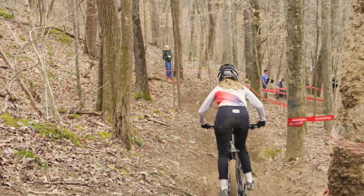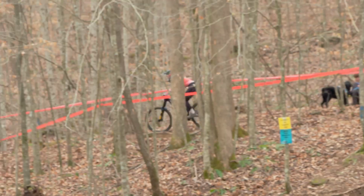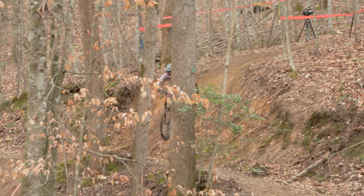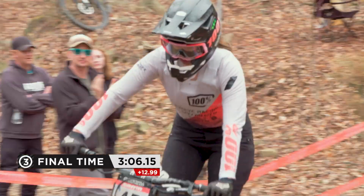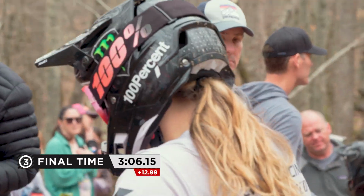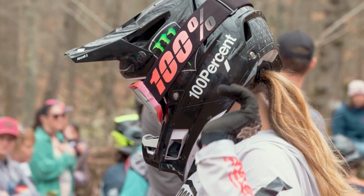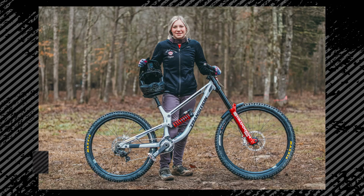Yeah, it's really unpredictable how you can lose a few seconds here and there on this course. It's not a super fast course by any means. It's just a lot of technical sections back to back that you have to keep clean. Well, and Abby Ronca did just that, a clean run for her with a 3:06.15, so 13 seconds back of our hot seat rider. That'll put her into third place with 2 riders left to go.